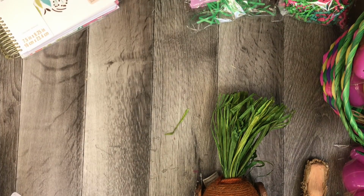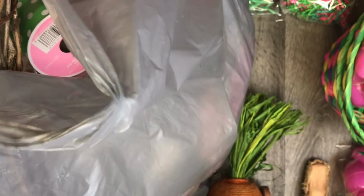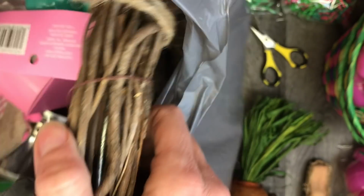So no real surprises in there. I could kind of see everything that was in that bag. This bag, however, I don't know. There's a wreath. Have no idea what it looks like. Oh, it's got some pretty ribbon.